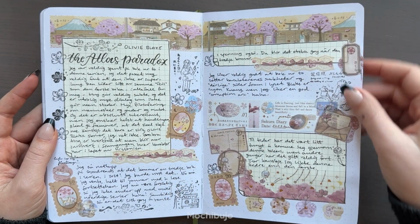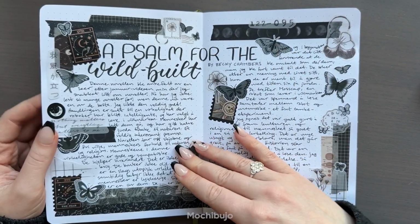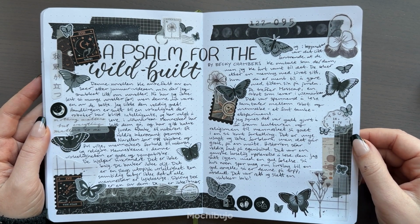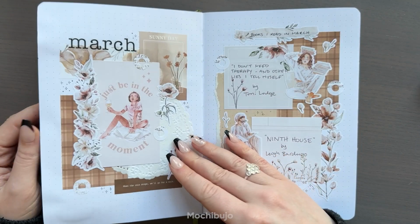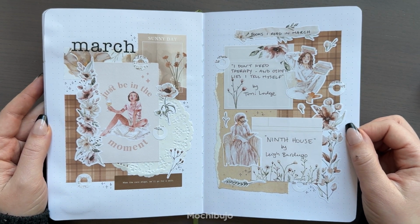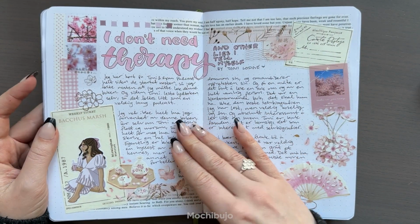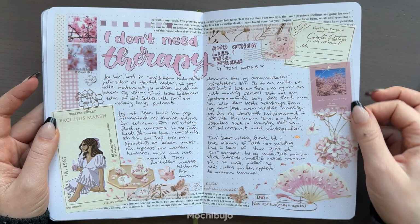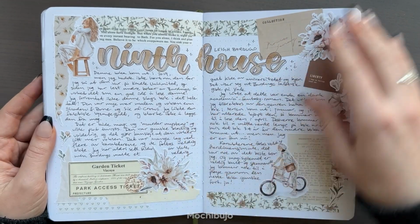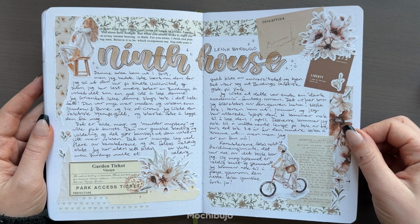And then for March, I read only 2 books, and I think my favorite for March was Ninth House by Leigh Bardugo. I am really excited about the continuation of that series because it's a very fun premise, very dark academia, which I like. It's really fun to flip through and see all of these different themes that I did throughout the year. That's kind of my favorite part about my reading journal.